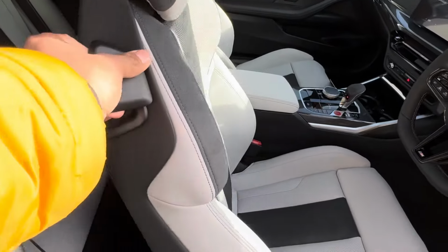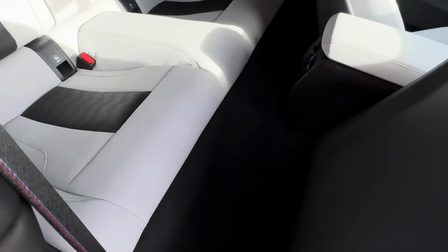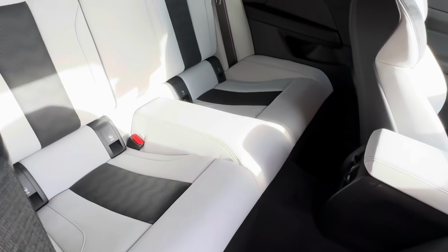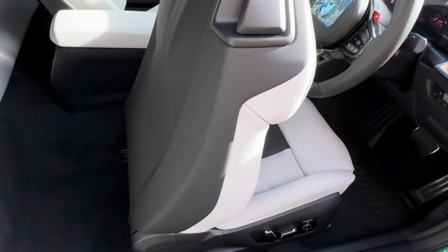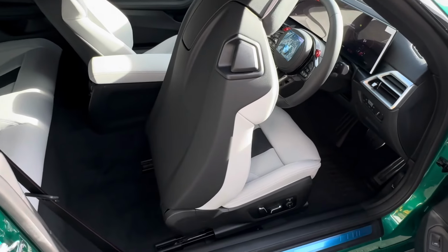Let's jump at the back and check the storage at the back there. This is how the rear seats look like. Same pattern as front seats. I guess the back seats are only for children, not for adults. Let's quickly jump at the back.